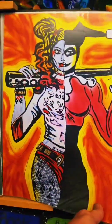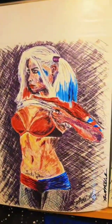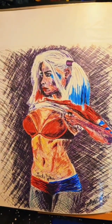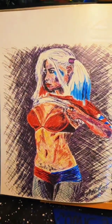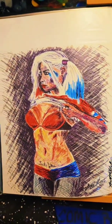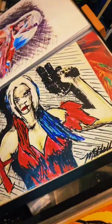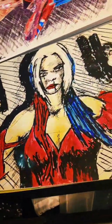A close-up of that other one by me, and then some of my pen drawings. Yes, one of my most hated drawings ever of my life, but I keep selling prints of it, so I keep showing it. Harley Quinn putting her shirt on, with a nasty look on her face. But hey, I drew it, I sell prints of it, I'm happy, I don't like the art. I like this one a whole lot better. This one's Harley Quinn, with guns. Oh yeah, I like that drawing I did much better. I needed to redo the other one another time.